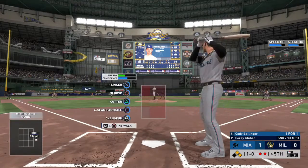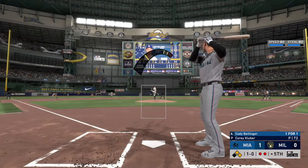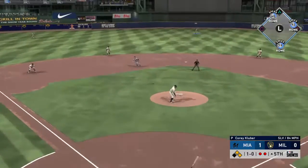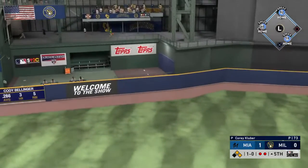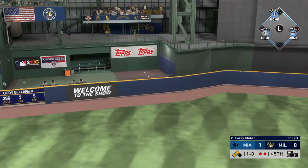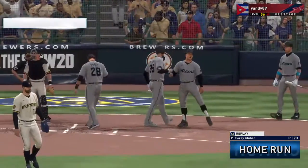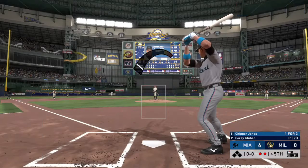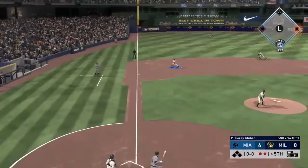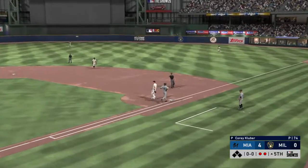Ball 1 taken just off the inside. Oh my, this ball is crushed. Where will this one end up? Gone into the home bullpen for a home run. At the plate now, Chipper Jones. As he'll send a ground ball down to third. Throw to first will get him easily, and the side is retired.